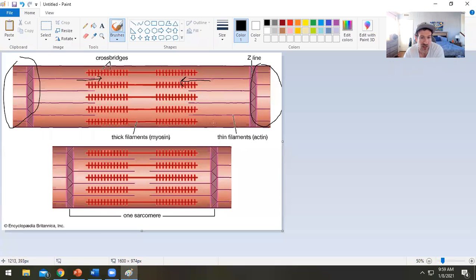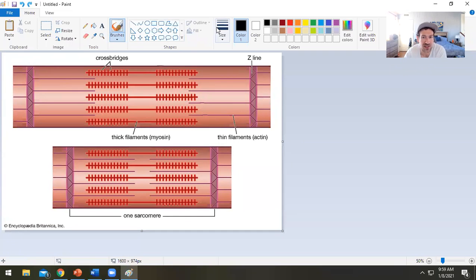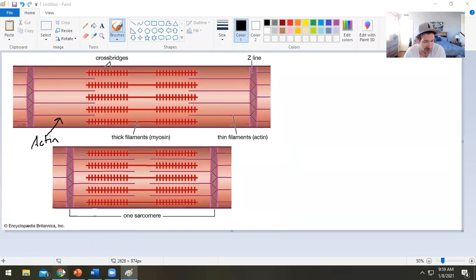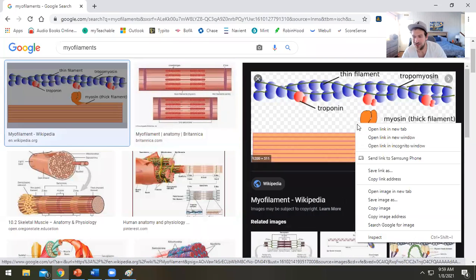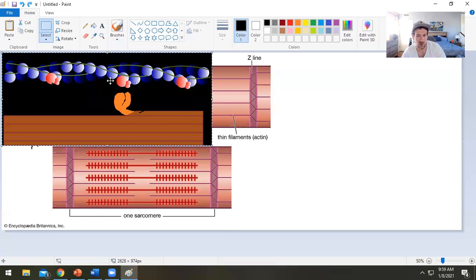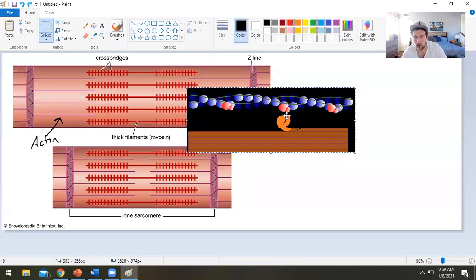Okay, so going back here, you can see this little thin strand here. This is the actin strand, right? This is actin. And actin, when you zoom in on it, has binding sites. Actually, you know what I can do? I can totally steal a picture. Let's see. Oh, that's perfect. Copy image, and paste. Oh, they did it with a black background. That's fine. We're going to put you over here.